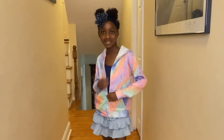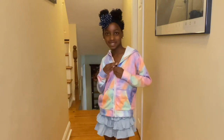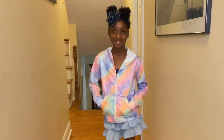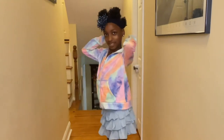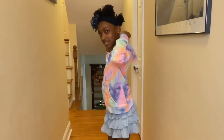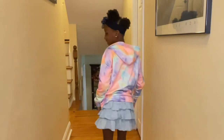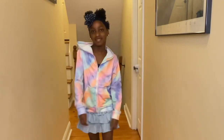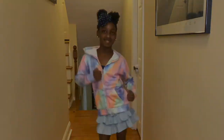Next up, we have another girls' tie-dye hoodie from Grapent, but these are a bit bolder in color. They're not the pastels of the previous hoodie. And these are described as active hoodies, so they're on the thinner side. They're not a thick fleecy material, but they're perfect for those in-between weather days.